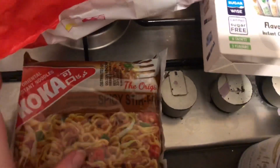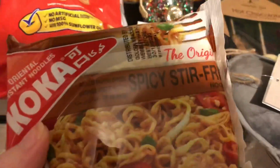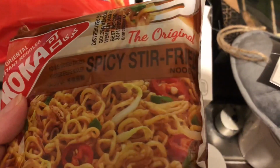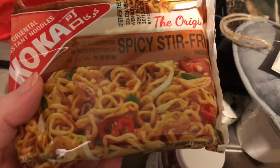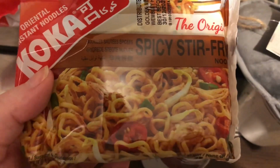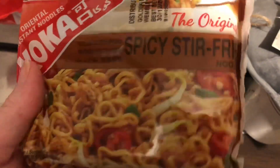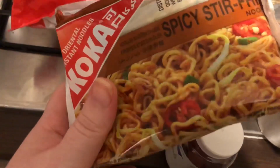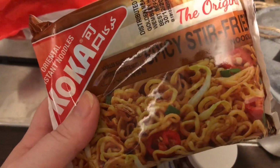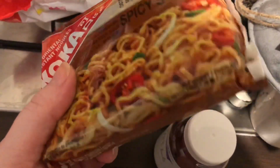And I knew they did packets like this. Last time I went in, they had a curry one, and I thought, I'm not having a curry one. Today they had spicy stir fry, and it's not a flavour I'd go for. I'm a chicken kind of person. That's the typical one I get. 9 times out of 10 I will get chicken. Well, 9.9 times out of 10 to be honest. But I thought I'd give it a go. 29p a packet. It looks yummy, doesn't it?